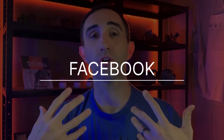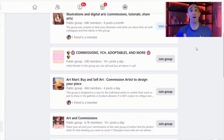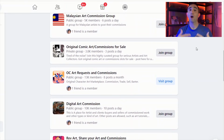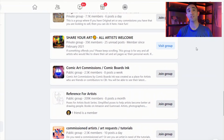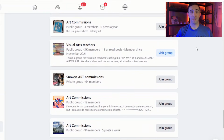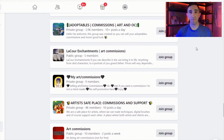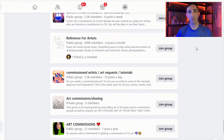The next platform that's also incredibly popular, and again, it's going to encourage people to price themselves ultra cheap and disrespectfully low, is going to be the owner of Instagram, which is Facebook. Of course, people would think, oh, well, there's a lot of clients on Facebook. And yes, just as I look through all of these different groups, you can definitely see that there are a lot of people who are interested in either commissioning an artist or getting commissioned by a client. So you're probably on the right path here. However, here are some issues that make everything just fall apart for Facebook.